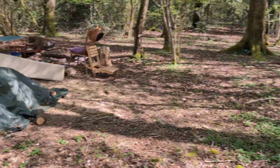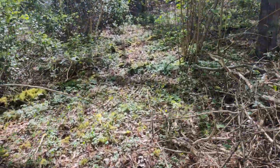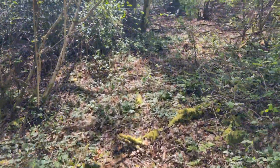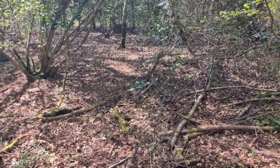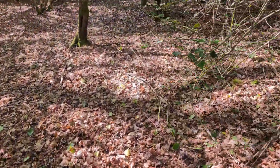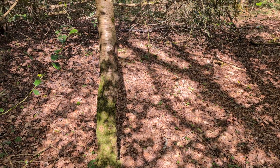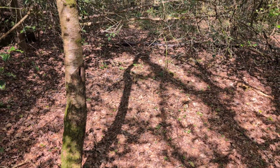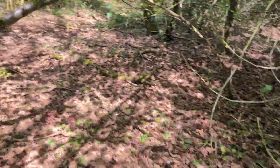Go into here, into the little secret area. So this is where I'm planning on having the beehives in here. Clear through there, got quite a thick bit of holly all around it. And this nice central hazel. So having the beehives down here, which I might fence. Nice little bit.